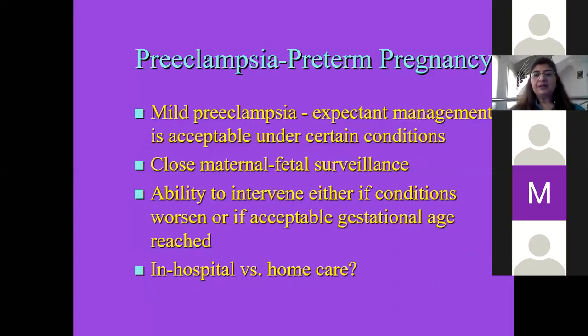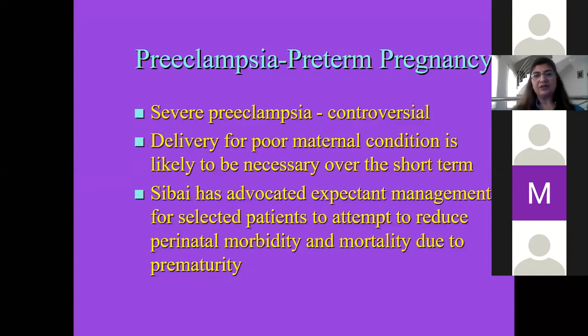In mild preeclampsia, the expected management is that you observe the patient, do close maternal and fetal surveillance, and continue until whatever better time we can get. 34 weeks is the first cutoff, and 37 weeks is a very good time where you can deliver the baby and have a good perinatal outcome. The ability to intervene if conditions worsen is all according to the individual patient. The decision is very individualized.